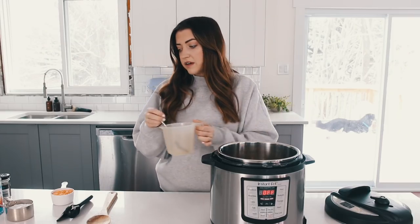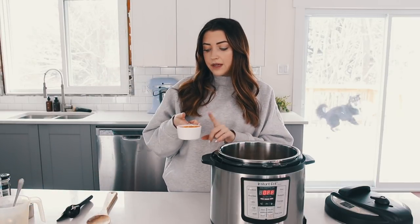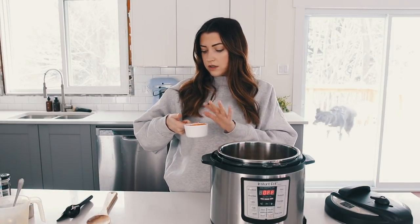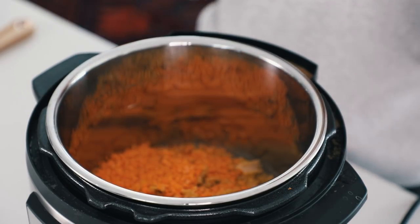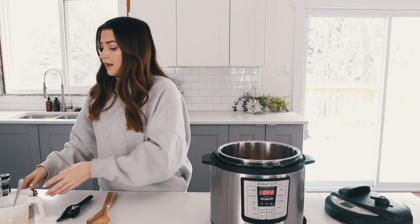And you can use water if you want. I just find that broth gives it obviously a little bit of extra flavor. And then we're gonna do, oh, I thought this was 3/4. Oops, 2/3 of a cup of red lentils. But you know, between half and a cup is fine.